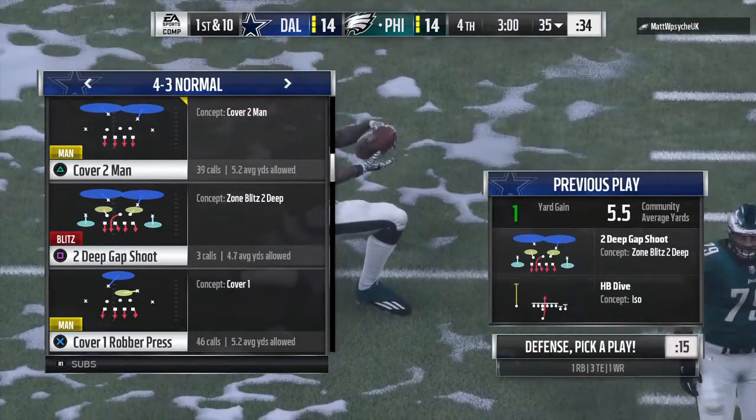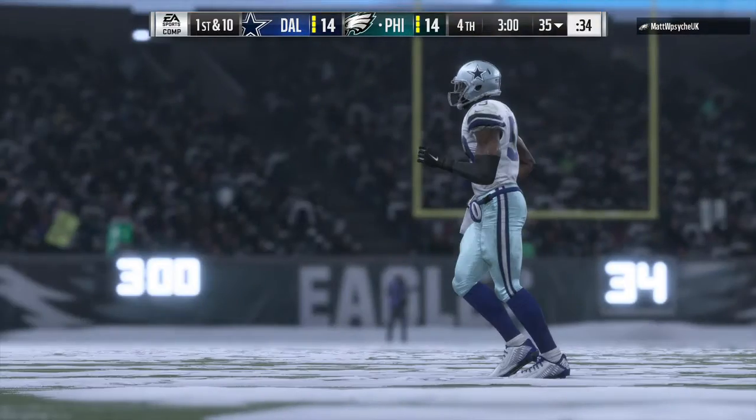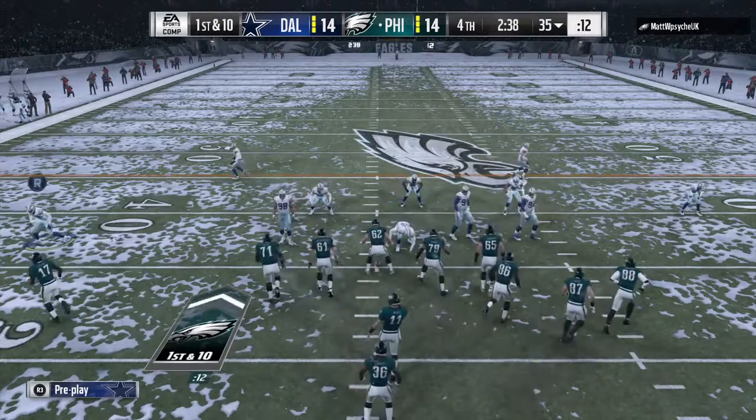I tell you, on that first glance, I thought he got it easily. But the mark was not a real favorable one. As it turns out, they do give him the first down, but that was very close to going the other way.